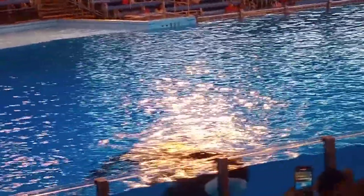2R is making his way down to the bottom of this 40-foot deep habitat, and he is going to propel himself through the air in the center of the pool.